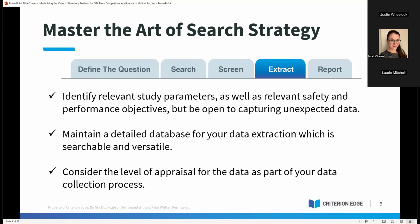And then ultimately, we are looking at not only how much data is out there, but is there sufficient data in terms of the level of evidence and the amount of data as a whole set in order to make the conclusion that your device is state of the art.